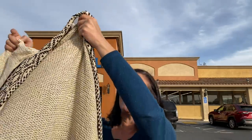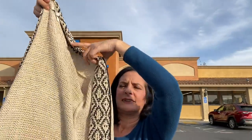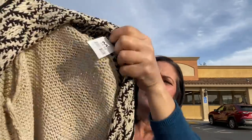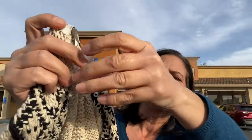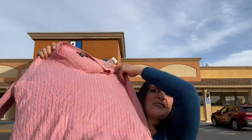And per usual lately, I found a bunch of sweaters that I fell in love with, so I bought those and I figured I'd share those with you. I got this Lucky sweater, Lucky brand. So pretty. It was $9.99. I got this beautiful pink sweater for $5.99.